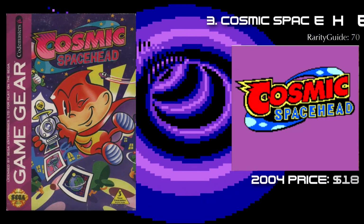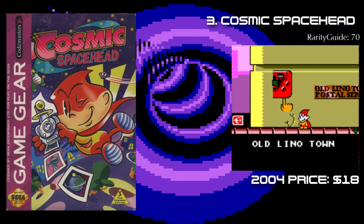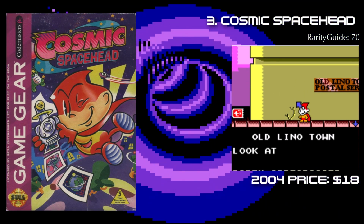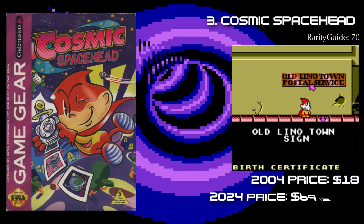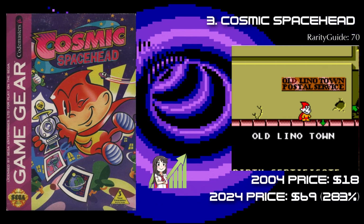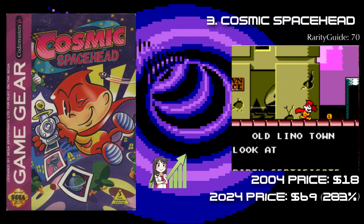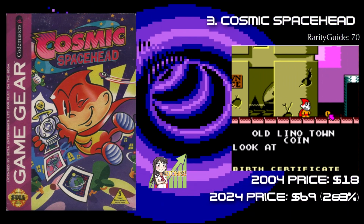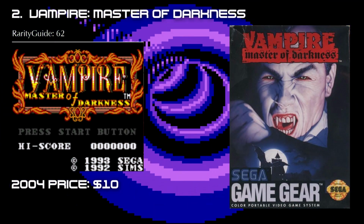Then we have a game which is sort of an inexplicable point-and-click adventure on the GameGear handheld. This is Cosmic Spacehead. This game is relatively rare at a 70 on Rarity Guide. Back in 2004, a copy of Cosmic Spacehead was going for $18, and today in 2024, if you wanted to pick up a copy, you'd be spending $69. Nice! And that's a 283% increase in value.